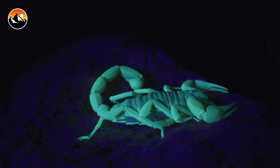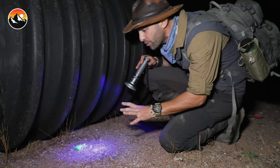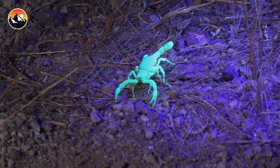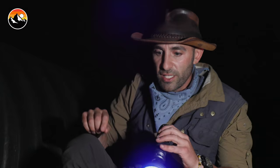You just turn a corner like that, and probably the last thing most people want to see is a giant desert hairy scorpion, but that is exactly what we were looking for. Hunkered down in ambush mode. Oh, now it's on the move. This is not a species that has a super toxic sting. It's about equivalent to a honeybee.